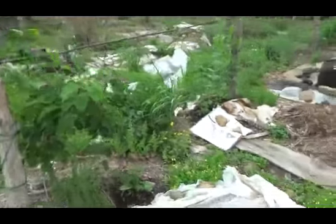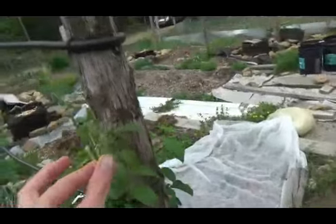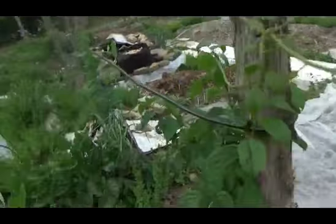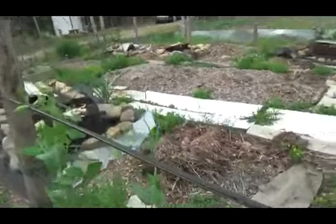Let's see. The other major thing I wanted to show you was the peas. Peas, peas, peas. Look at this kiwi going crazy. Look at that. I didn't notice this. This is pretty new. And I hear drops. I think it's starting to sprinkle. I better hurry up.